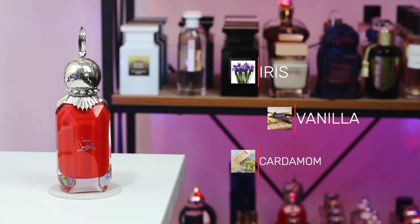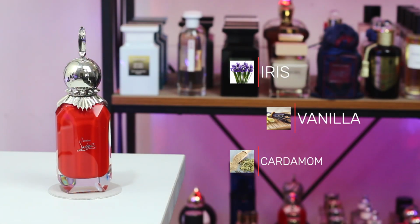And now we are going to number 11. Right now, my top 5 is pretty solid, but any of these perfumes could be interchanged any time of day. But right now, this is what I'm feeling. For the next perfume, we're going to the house of Christian Louboutin, and this is Loubirouge. Iris, vanilla, and cardamom are the only credited notes to this perfume.